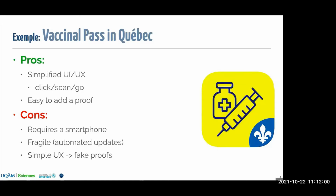They took people into account when developing this. So it has a simplified user interface and user experience. It's basically click, scan, and go. So that's really easy to use, and it's really easy to add a proof. It has some drawbacks, like it requires a smartphone. It can be fragile with automated updates, and it's so easy that it's possible to create a fake proof of vaccination, which can be a problem.